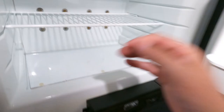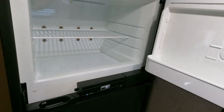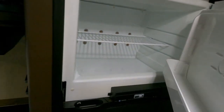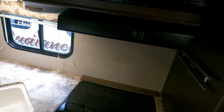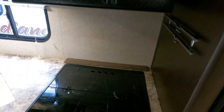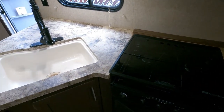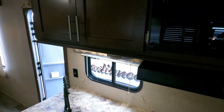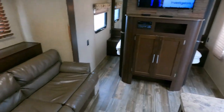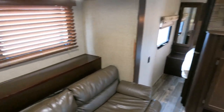So I can't really tell you, yay, it works right now, or no, it doesn't. Being a 15 and as nice as this camper is, yes, more than likely it works, but we will guarantee it to work when we do our checkout. Three burner stovetop. You've got an oven plus your two burner stovetop on the outside. Big single basin sink. Microwave. Yep, just a regular microwave. Stereo comes on and everything.